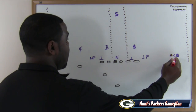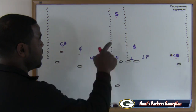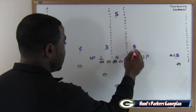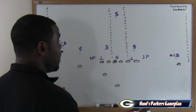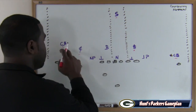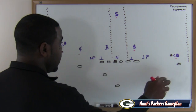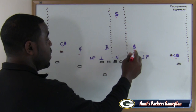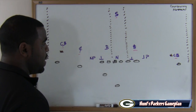Why? Because they have the opportunity to go man coverage on the outside. They have one safety back deep. They also have a dime defender here that's going to be very good versus the run. The reason why this works for these guys is because they can trust one-on-one versus the three. So their corners, whether it be their third corner or their fourth corner or even their fourth defender, they can trust versus the Carolina Panthers receiving corps.